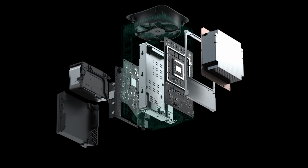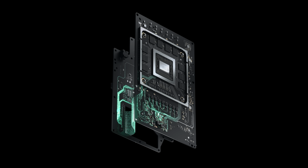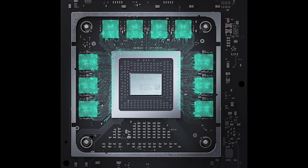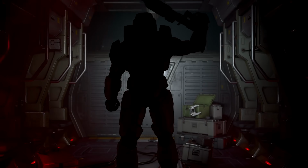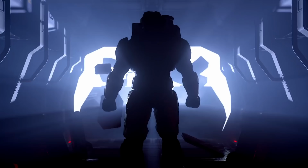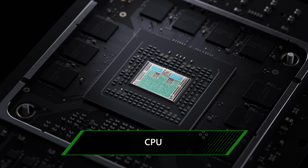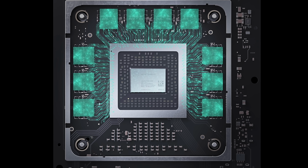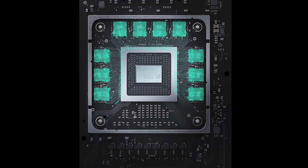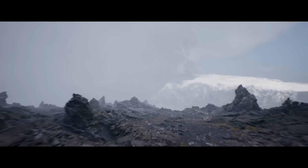Let's start by diving into some of those specs. When you're talking power, the two most important things to look at are the CPU, that's the central processing unit, aka the brain of the console, and the GPU, or the graphics card, responsible for all that visual goodness. So, the CPU. It's a custom designed chip using the latest Zen 2 CPU architecture from AMD. Zen 2 first arrived on the processing scene last July, and it offers a significant step up in CPU performance.